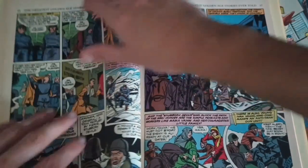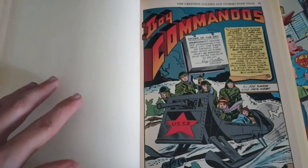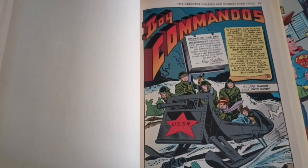And then we get right into the story. And a great thing about these is that they showcase the very best of the best. And I mean that when I say it. Because we start out with a story by Joe Simon and Jack Kirby, The Boy Commandos, something that had not really been reprinted before this. The 70s had a nice little reprint that they did in 2 issues for the Boy Commandos, but that was it.